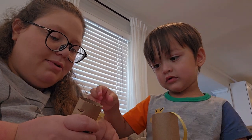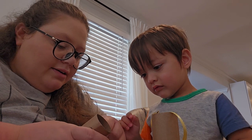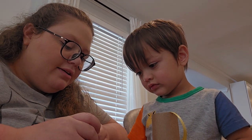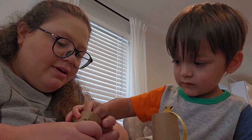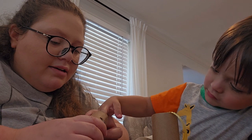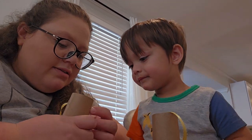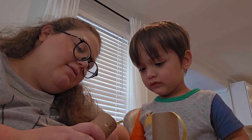Good job. Okay, pull it out the other side. Pull it out this side. Pull that. Pull the little piece. Okay, good job. Yeah, put it through that hole. Good job, Ari. There you go. Put it through that hole.